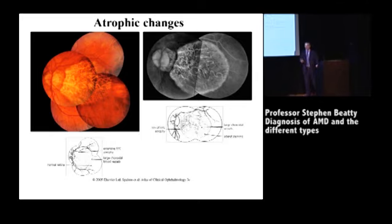So the analogy I make with my patients is, I say, if you have early macular degeneration, soft drusen or pigmentary changes, no problem. We'll stop you smoking. We'll get you onto appropriate supplements. And hopefully, you won't get late AMD. There's two types of late AMD. There's this type, which is atrophic. And I'm afraid there's no treatment anywhere in the world for this. There's nothing you can do.